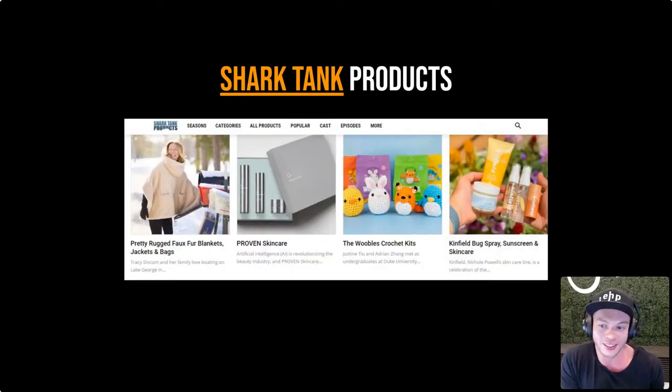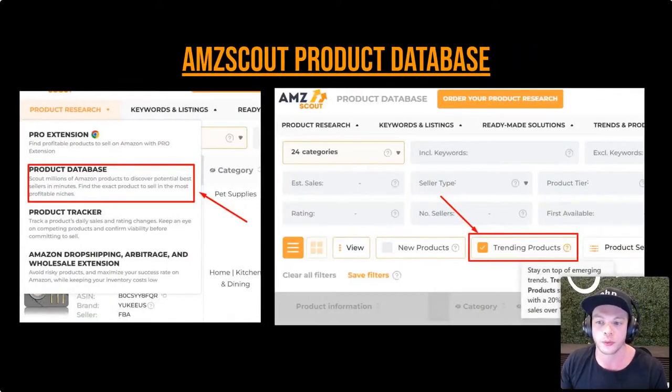Shark Tank products. So there's the Woobles right there, right? You could potentially try to compete against them. But again, there's Shark Tank products. If you just type in Shark Tank products on Google, it's going to give you each and every Shark Tank product that there's ever been. Some of them never got aired, so they haven't been seen before. You could take those products, check them out, and try to come up with some ideas on what you could launch. And then AMZ has a product database.